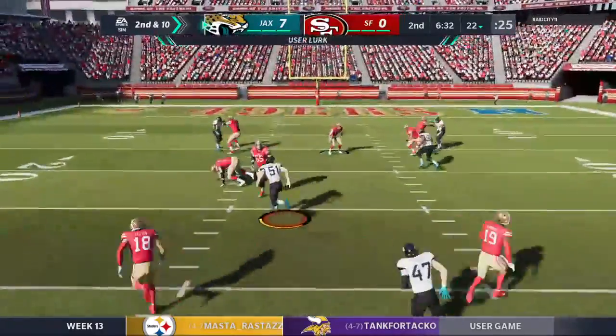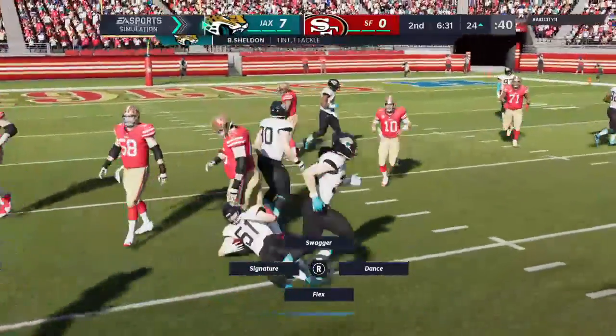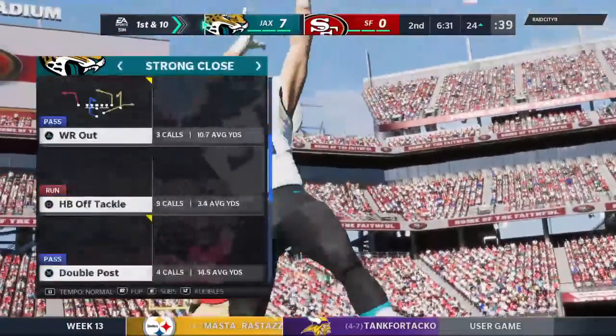Looking for Pettis, but that's intercepted. Picked off near the 29. And he'll return it to the 24-yard line. Take over 1st and 10.